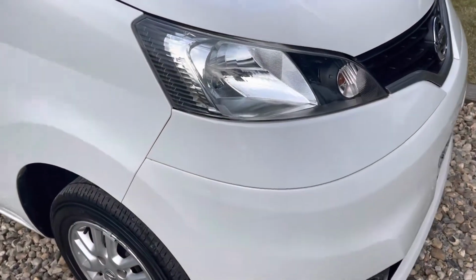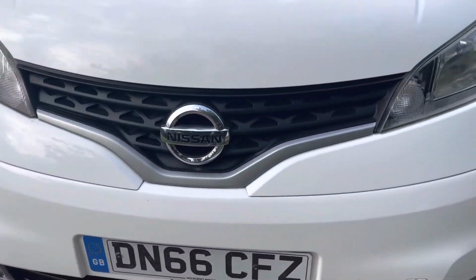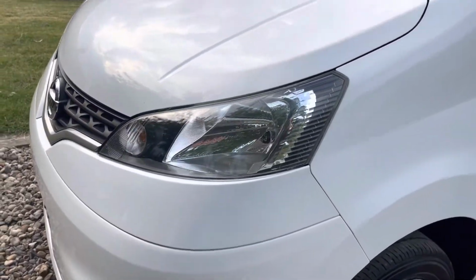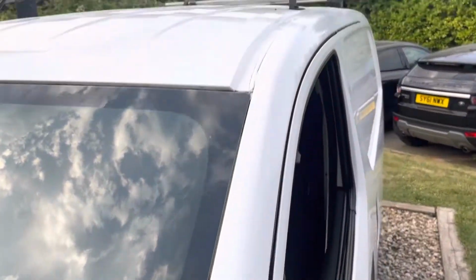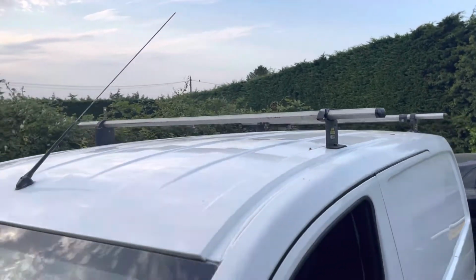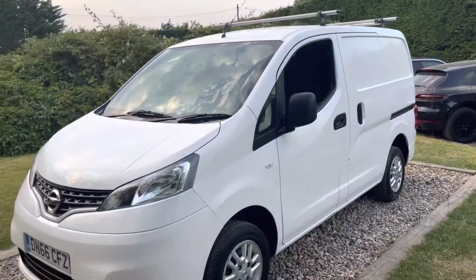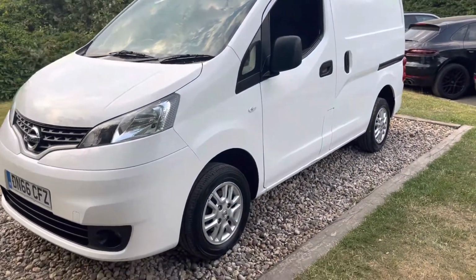Onto the leading edge here, headlamps are all clean and tidy. The van drives perfectly. Like I said, we just got a new EGR valve in it. Long MOT and just serviced in January 2022. Bonnet's all clean and tidy. Windscreen's all as it should be. He's got a ladder style roof rack up there, so the next tradesman that buys this has got an advantage there, I guess. And not a bad looking van. Double side loading doors, rear door, so all in good shape.